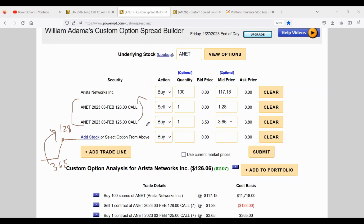3-point spread. So that's okay if we get the 3 points back, because just between these two, we're sort of gathering 63 cents in profit. All right, so the 237 debit and the 3-point strike difference, that's going to put us at 63 cents additional profit, which is half of that premium.